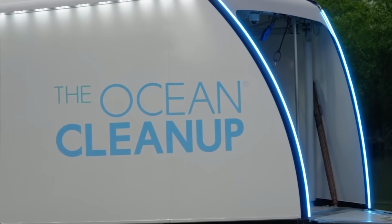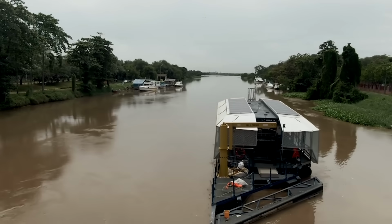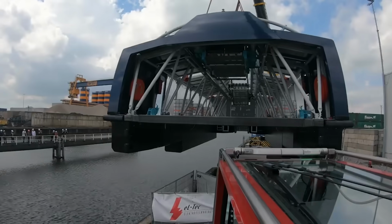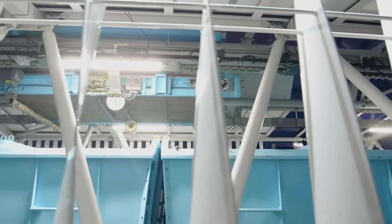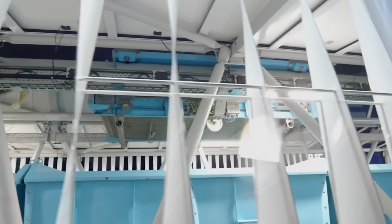Although the project was only announced last autumn, the first 2 Interceptor boats are already available in Indonesia and Malaysia. Next in line are Vietnam and the Dominican Republic. By 2025, Ocean Cleanup plans to equip 1,000 of the most polluted rivers on the planet with such boats.